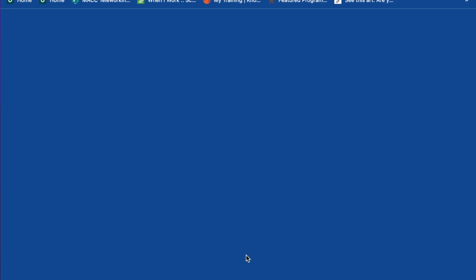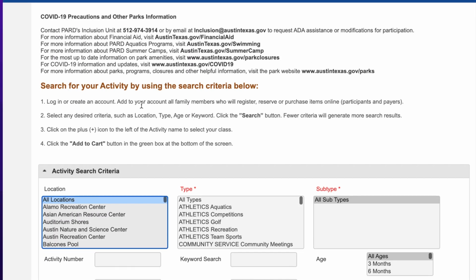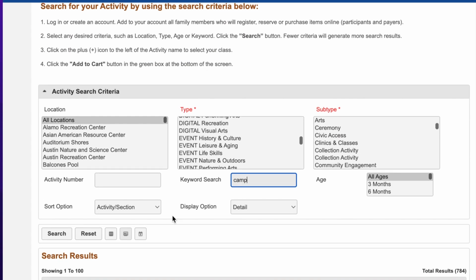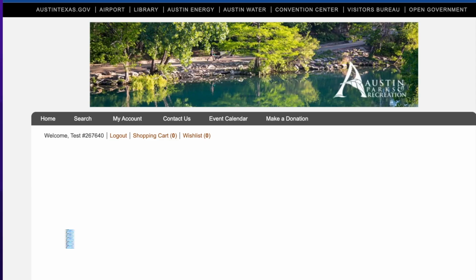You'll go ahead and click the online registration button. This will bring you to WebTrack, where you can see the variety of programs. This website allows you to sort by program location, program type, and even by keywords. Here, for example, I'll just type in the keyword camp. Hit search, and now you'll see all of the programs tagged as camp.